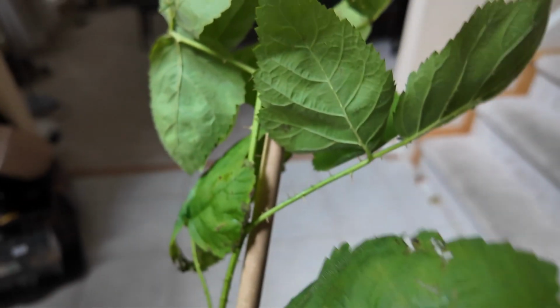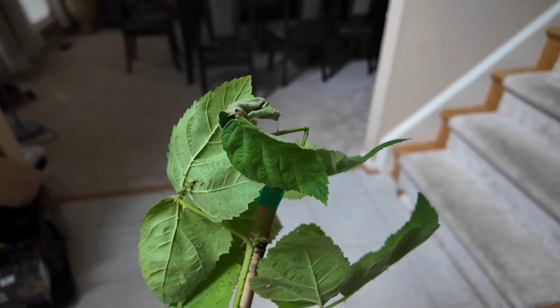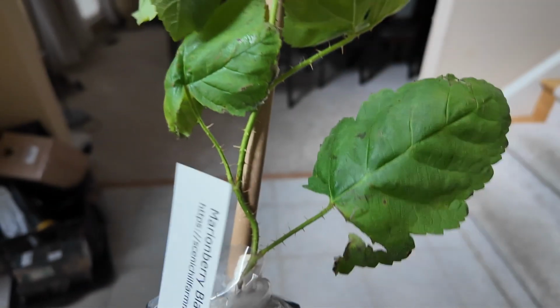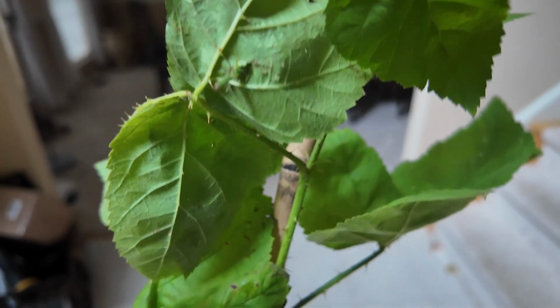This is my replacement Marionberry from Scenic Hill Farms and Nursery. Their pricing includes tax and shipping. This is much healthier than what I actually received from Stark Bros.